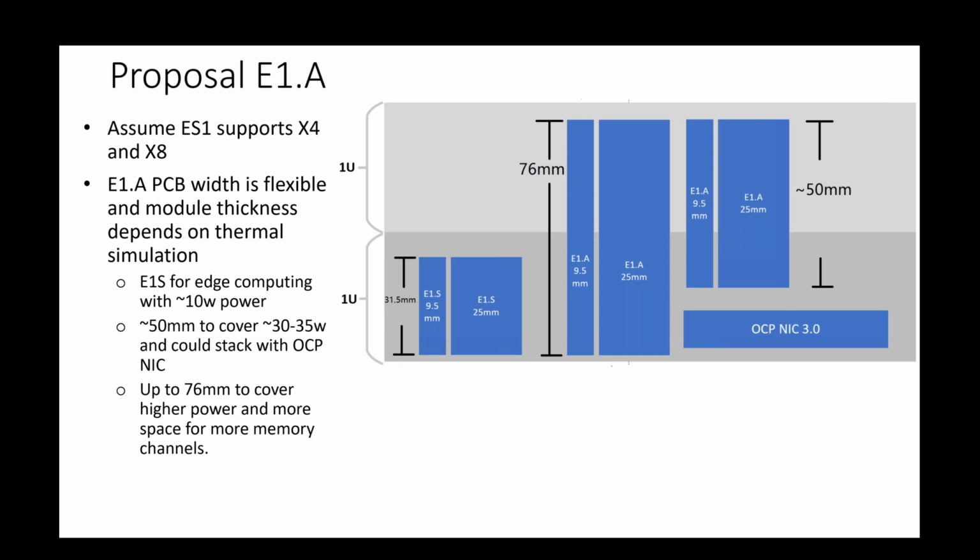So we say the Gen Z form factor, is that the scalable form factor and the mechanical? So E3 is a subset of the Gen Z. So we could make E1 align with E3, correct? I think I did this out with John Norton a year ago, but Lenovo weren't up for it or something like that. Yeah, originally that's the way it worked. Lenovo wasn't up for it for a reason, right?